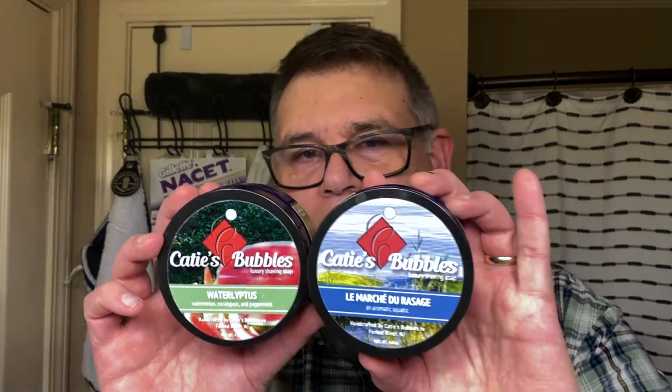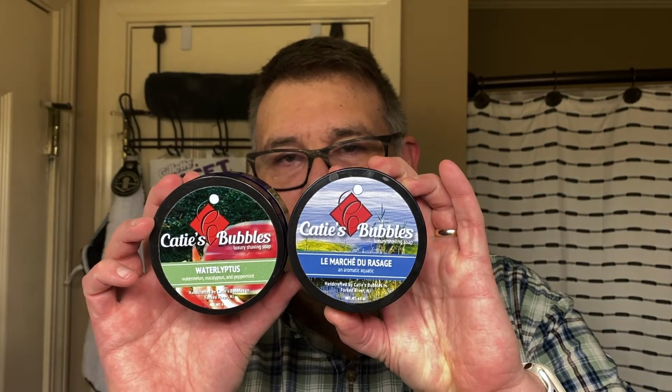I don't dislike it. It's just, I don't like it as much as red and white. But nonetheless, I'm going to give 2 honorable mentions for the sentiment category. Katie's Bubbles, the LMDR and Water Eucalyptus, 2 of my favorite scents. I have lots of the sample sizes, which are basically half the size of Katie's.